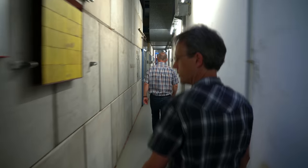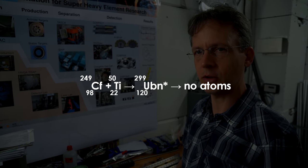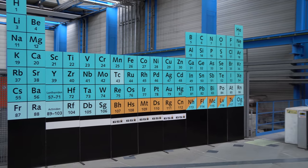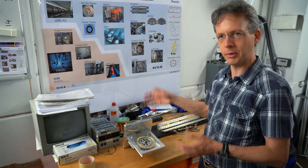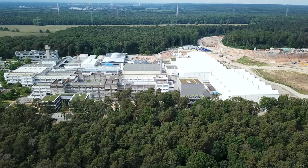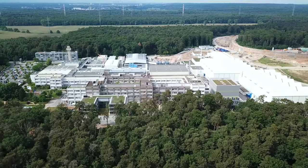For instance, in 2012, scientists from GSI irradiated a californium foil with titanium ions, trying to synthesize a new element 120. Unfortunately, their attempt was unsuccessful, and there was no fusion of atoms. But this is the reason why such institutes exist, to make new discoveries by trial and error.